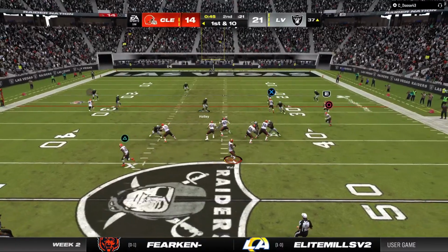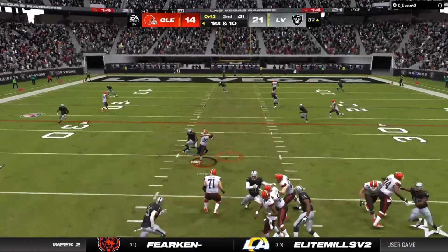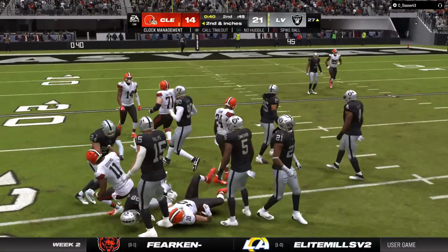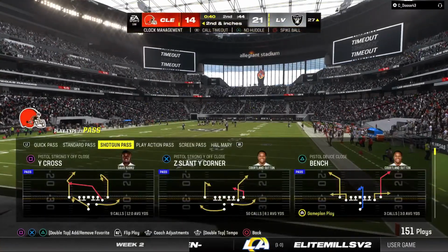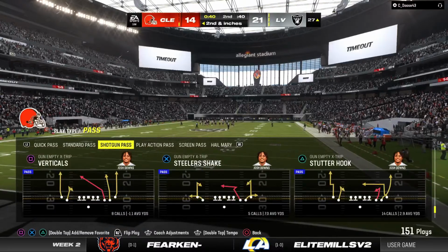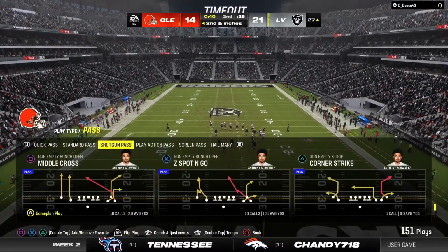On first down, Watson. Over the middle, that's caught by Schwartz. And that's good for a pickup of 10 yards. And that'll leave him with a second and just a few inches left. Fired that one in there, able to make connection on a nice in route.